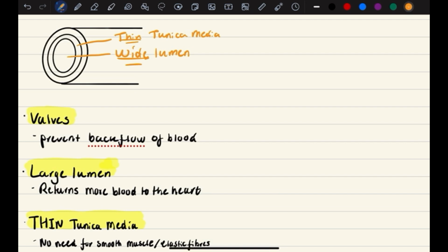I'd also say important in limbs. Important in limbs. Why is that? Well, if you think about it, if you want to go back to the heart and say that you're at your arms or your legs, you're working against gravity to get back to the heart, right? And because you're working against gravity, these valves are also going to be really important. Don't need to worry too much about that mechanism. Just know that it's relevant.